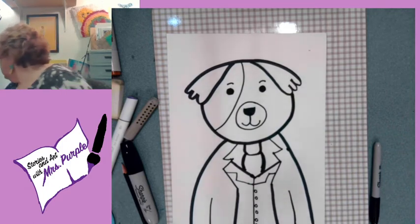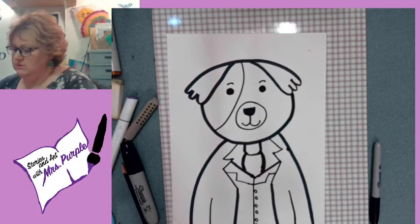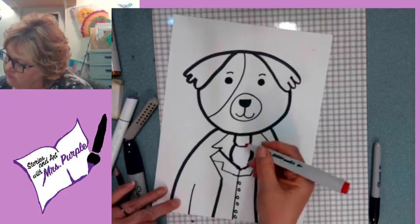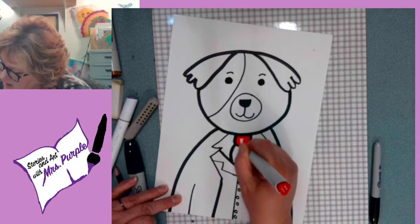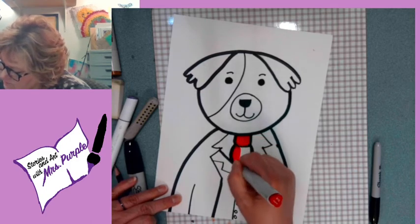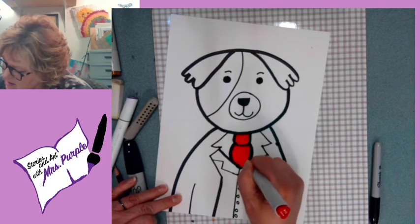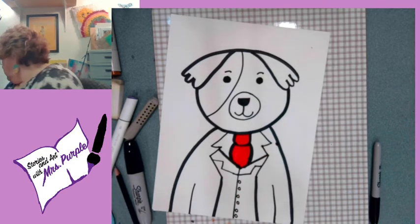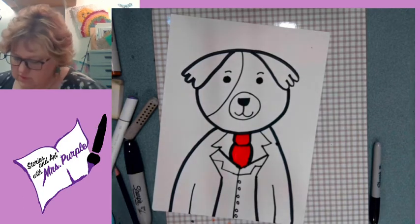So I'm going to have my dog wear, I really want red. Is this red? No, that's not red. Let me see if I find red. Scarlet, that works. That's close enough. I'm going to give him a red tie. Oh, yeah. Nice, dark, kind of reddish tie. Okay, there we go.